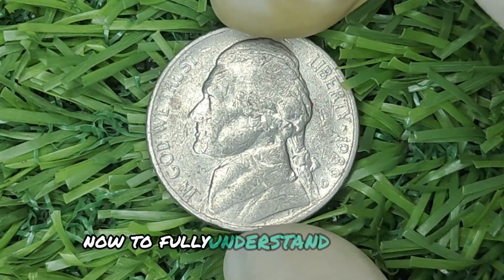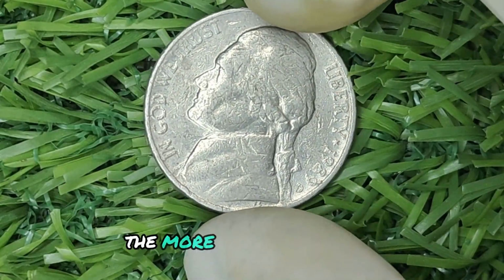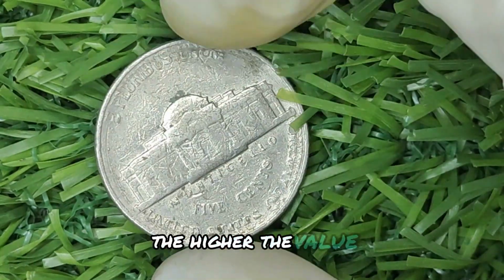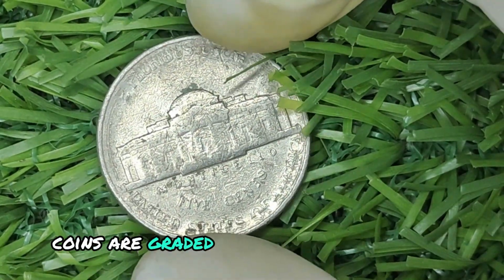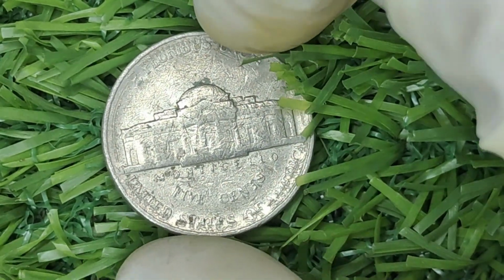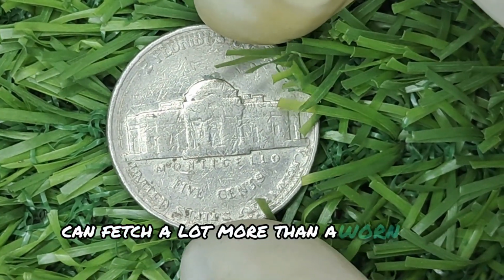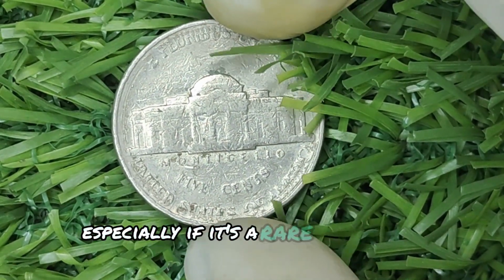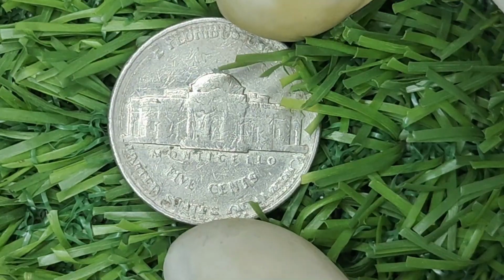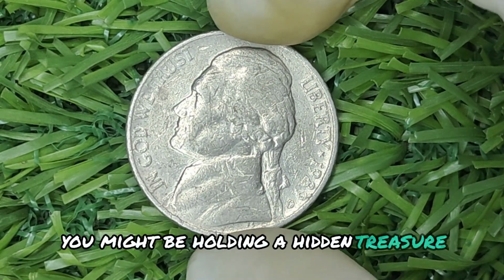Now, to fully understand its worth, you need to consider the coin's condition. The more pristine the coin, the higher the value. Coins are graded on a scale from 1 to 70, with 70 being perfect. A high-grade 1989 Jefferson Nickel can fetch a lot more than a worn-out version, especially if it's a rare double die specimen. So, if you have one in mint condition, you might be holding a hidden treasure.